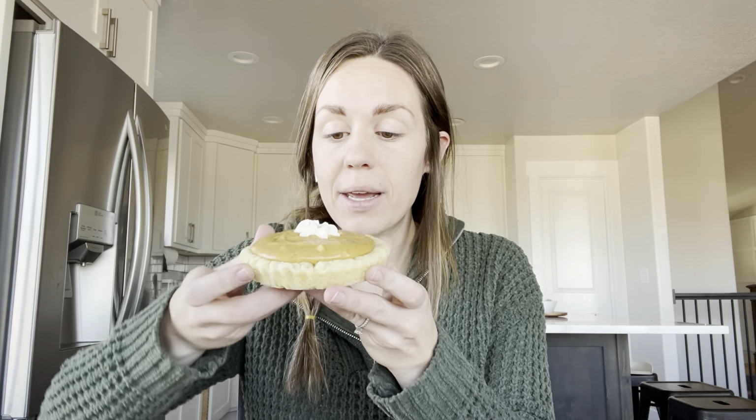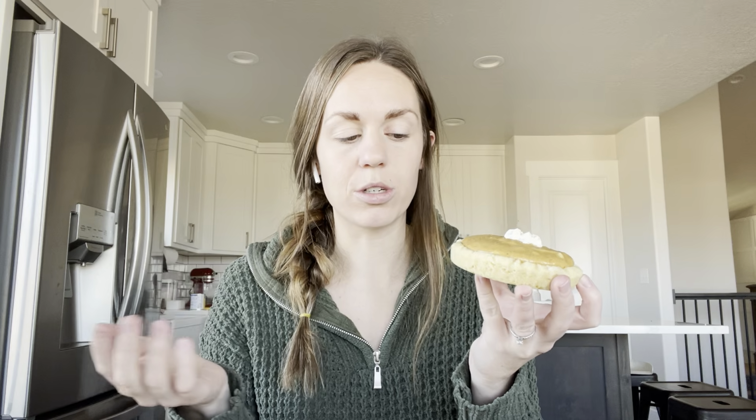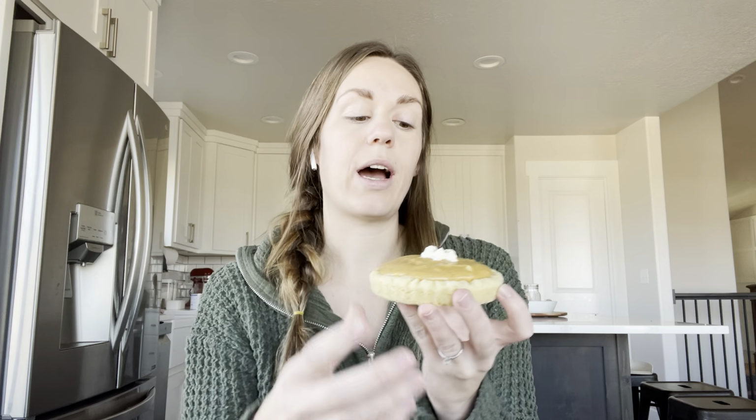We'll just get right to it. We have a pumpkin pie cookie. So this is a chilled cookie. It looks like a no-bake pumpkin pie filling, and this is a sugar cookie crust. I'm assuming it's similar to the pecan pie crust that we had a few weeks ago, but time will tell when we taste that.